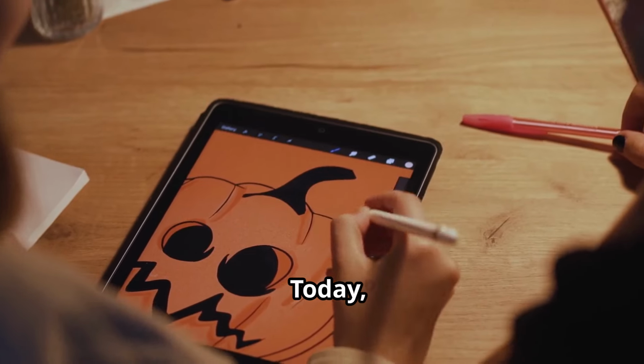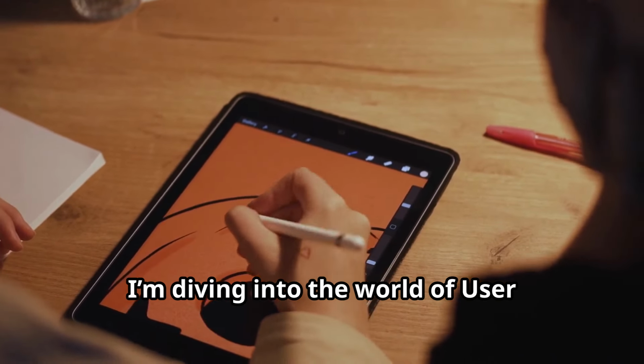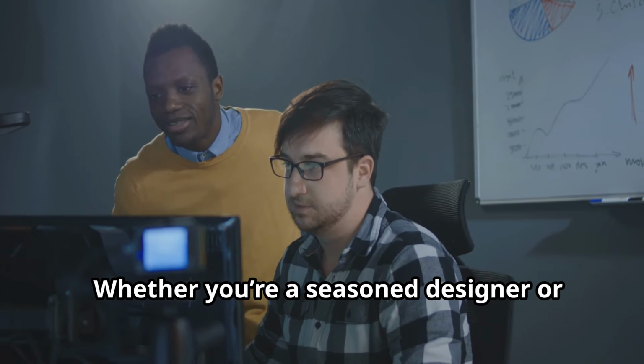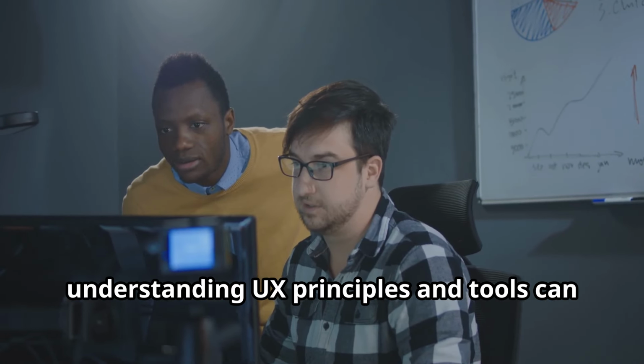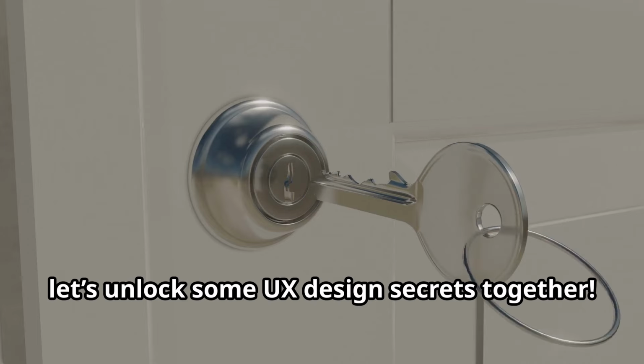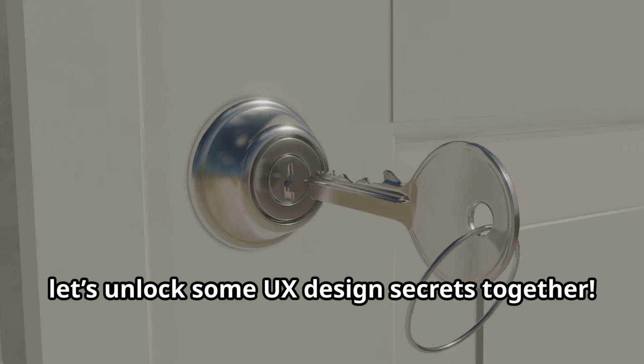Hey there! Today, I'm diving into the world of user experience design, or UX design. Whether you're a seasoned designer or just starting out, understanding UX principles and tools can truly elevate your work. So, let's unlock some UX design secrets together.